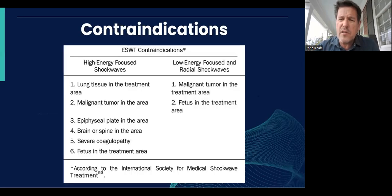Very few contraindications to shockwave. These are the guidelines from the ISMST. A few clinical pearls that were not obvious to me and are not listed here. I had some upper C-spine pain that I put a good, nice, healthy dose of focused shockwave therapy right up there, and you can hear it going right through your bone, good bony transduction. Basically, I developed tinnitus for about a month after I blasted my suboccipital region. So I would not do that.